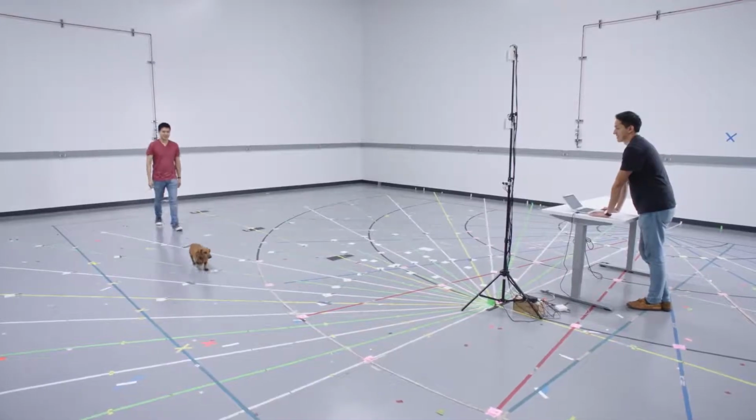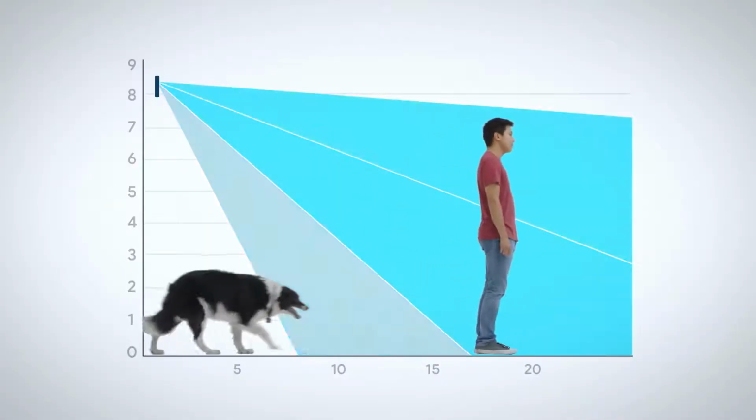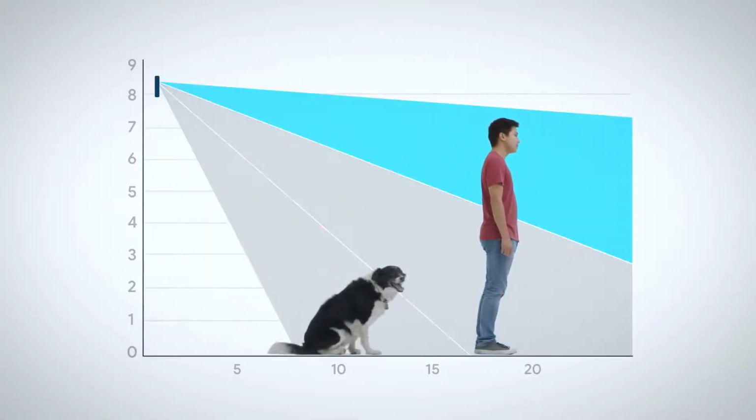The Nest Detect is able to detect the differences between a human as well as a small dog. We can see there's different shapes in terms of heat. That allows us to be able to distinguish between the two.